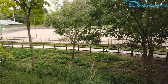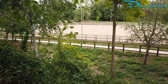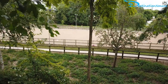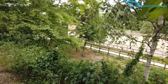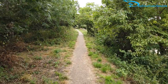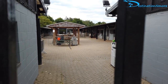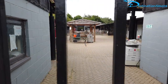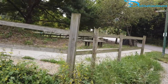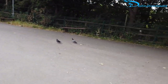This is a horse stable, so people pay or something, and they can practice horse riding. Those are the stables over there. How can I go down? Oh, there are the stairs. Yeah, there are ponies, horses, saddles. So I came from that side, I went that way, and now we are here.